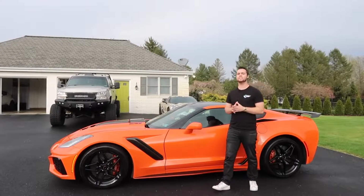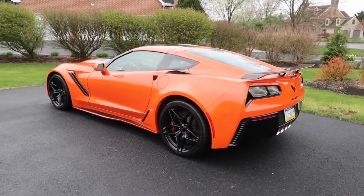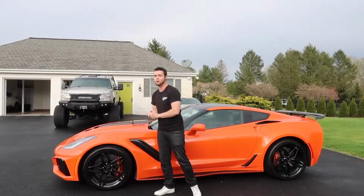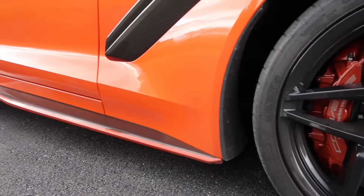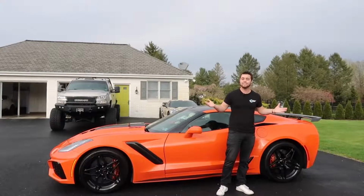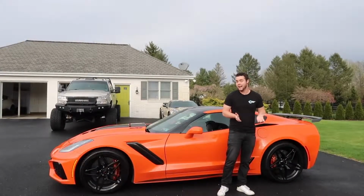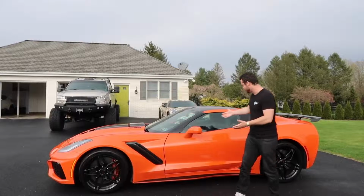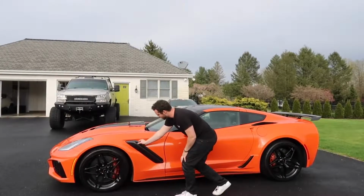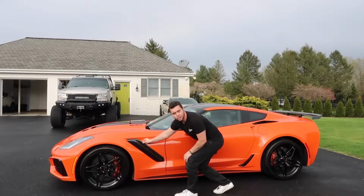Come around to the side of the ZR1 and you'll notice the massive wheel arches. These are actually half an inch wider than the Z06 to help incorporate the wider 10.5-inch front wheel. 285 section tires on the front, 335s out back with Michelin Pilot Super Sports. Is that enough to tame 755 horsepower just to the rear wheels? We'll find out. The side profile of the ZR1 actually looks very similar to the Z06, minus this large carbon fiber vent here. Doesn't have that Z06 insignia. Looks a little bit cooler.